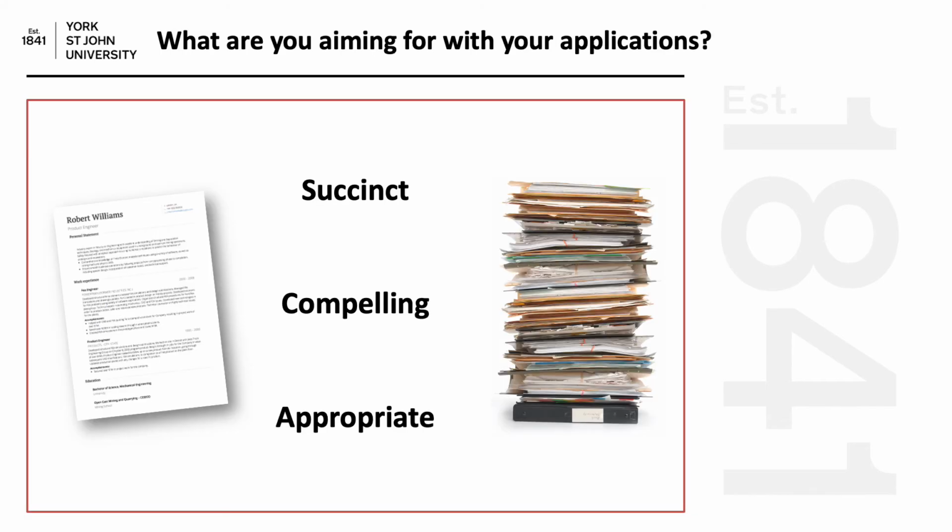And as I mentioned, once you've written your cover letter or supporting statement and you're reviewing and proofreading the document, have these 3 words in mind. Have you written succinctly and concisely? Have you written in a manner that is compelling and markets your skills and experience with evidence? And is it appropriate, e.g. written in a format that is expected by the employer or advised by the guidance notes for candidates?